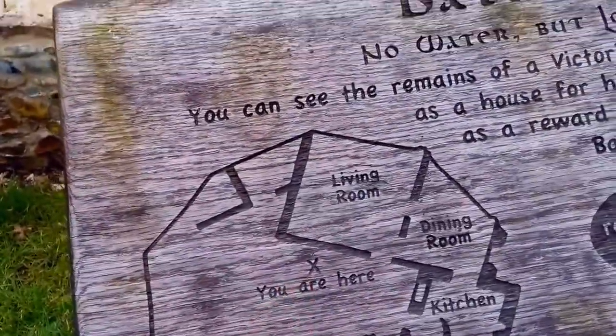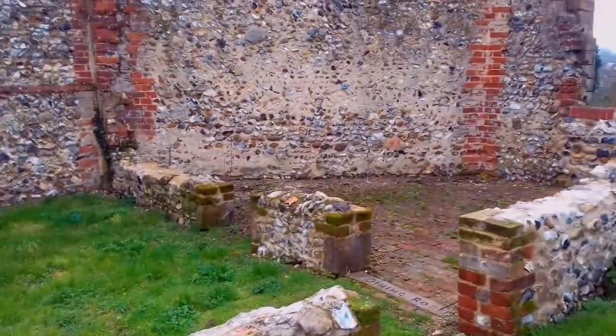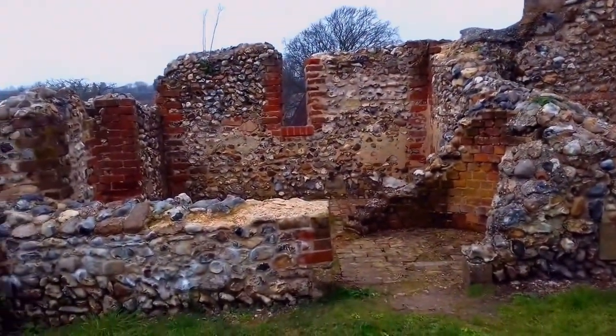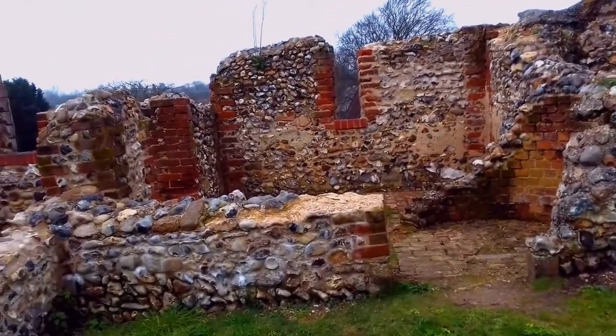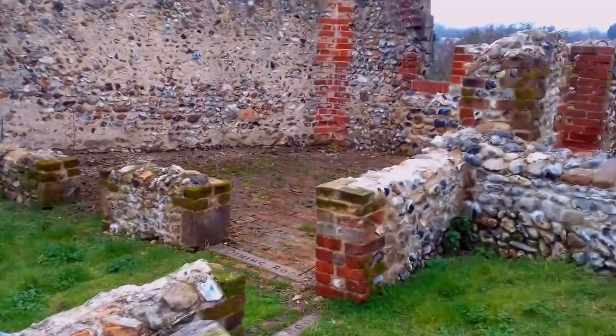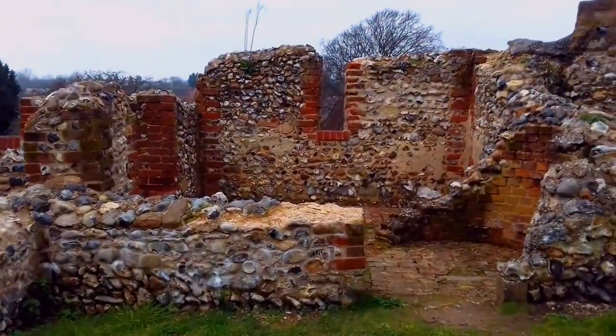So I'm here. So the living room would have been here, and there's the dining room. So I think that's the living room. That would have been the dining room, and then you've got like the kitchen here.